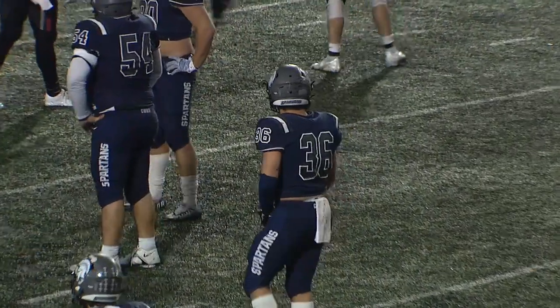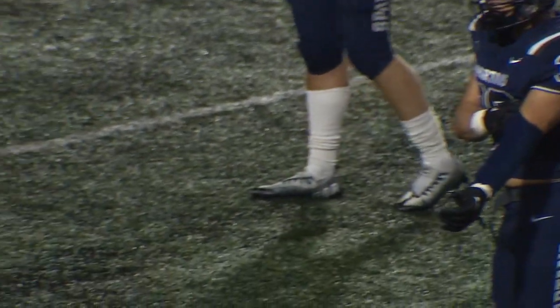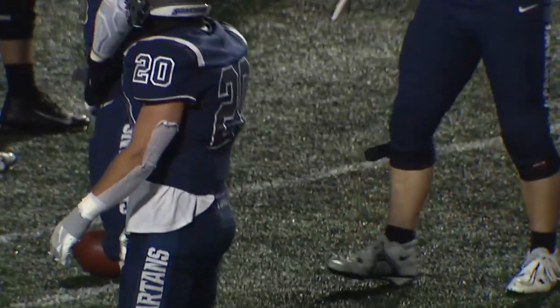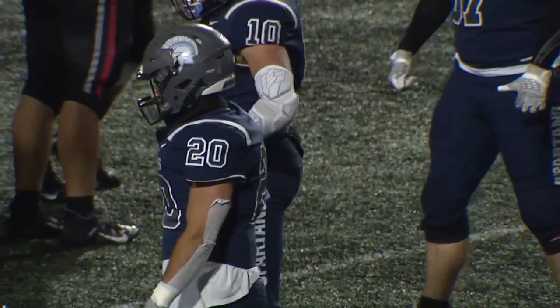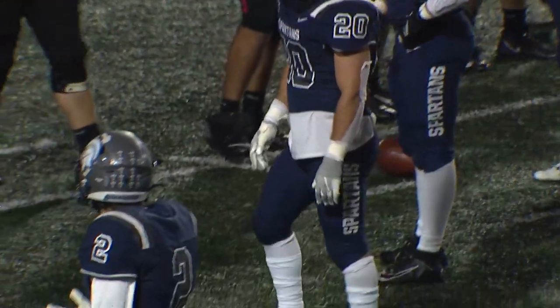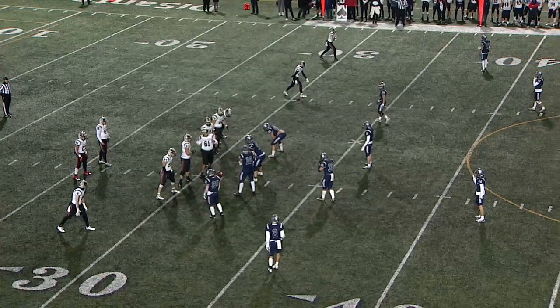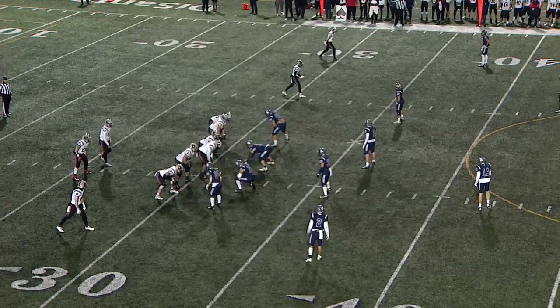So now 3rd and medium. This has been a down that the defensive line and the edge guys have been able to get pressure on Mills all night. And again, it's a one-score game. You know, on the other side, you got Phillips starting to gain some confidence. He's shown pretty good ability on the ground and good enough through the air. So I would imagine once he gets back out there, he'll continue to improve. But got to give him that chance. Got to get off here on 3rd and 5.